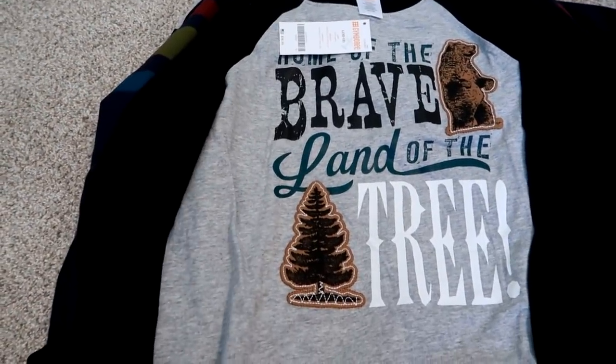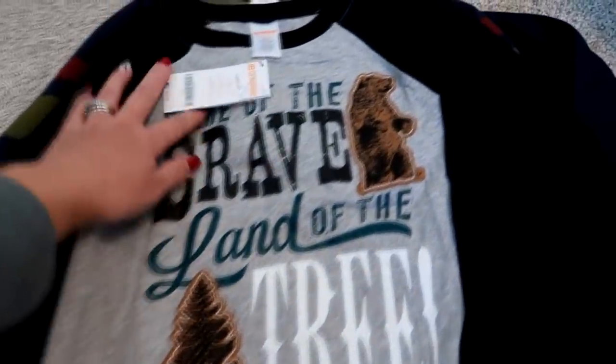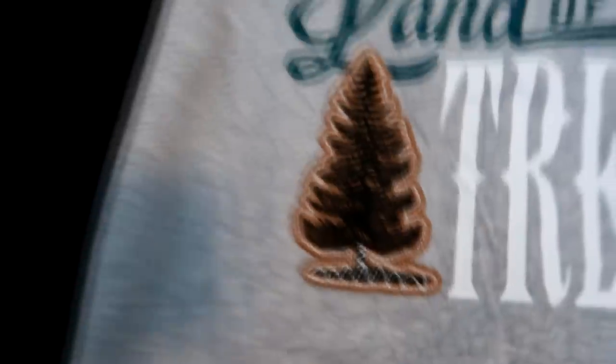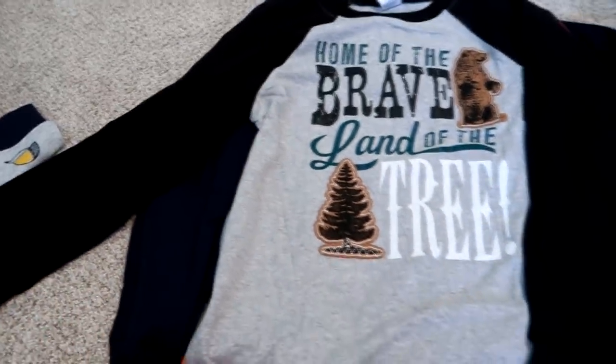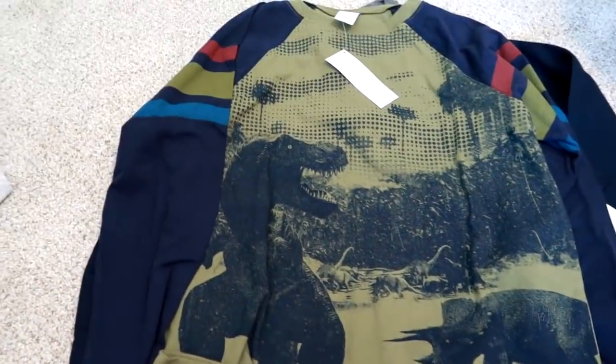This was on sale for $12. It was originally $20, I believe, but it says home of the brave, land of the free, and then it has a little tree and a little bear and they're stitched into it. And I really love these baseball style shirts. And again, this was $10 and I went with the 10-12 as well.